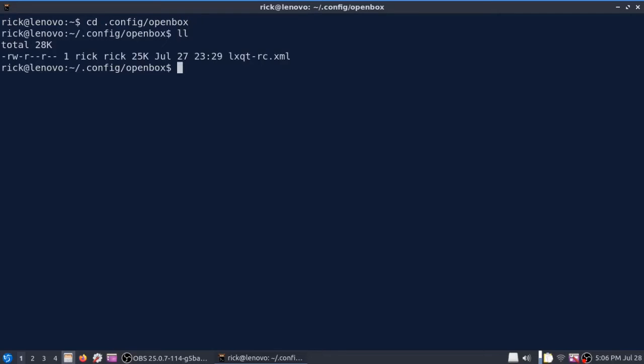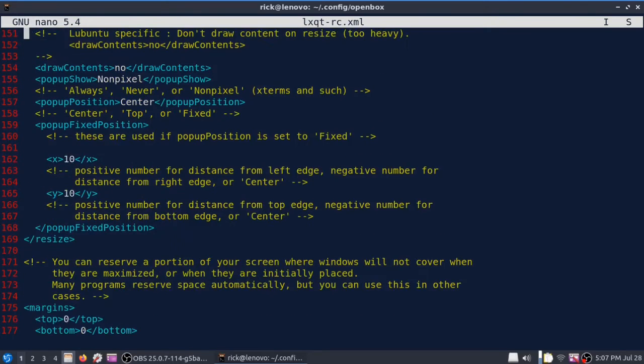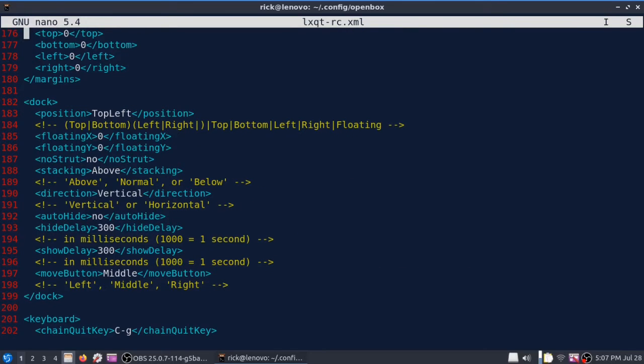There you go, here's your configuration file, lxqt-rc.xml. So use your favorite editor, which mine is Nano. It's a mechanical keyboard, I have trouble typing on it, so it's easy to hit the wrong key. Alright, now the configuration file. Down here, you go down. Let's see. Keyboard. Right there's keyboard.